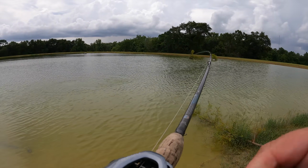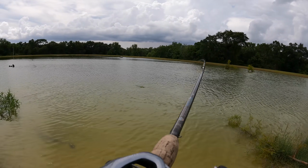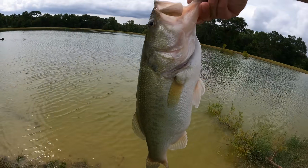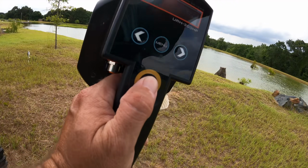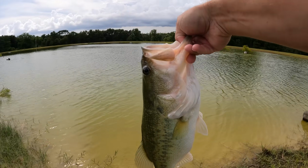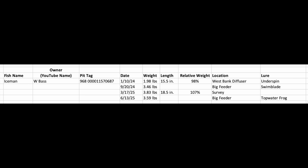Oh, another good one. Man, this storm has got them fired up. Big bass on the frog. Love it. Another really nice fish. Man, what a day. Alright, this fish has been caught. 570687, and it weighs 3.59 pounds. Back-to-back cast. 5-pounder and a 3-pounder. Alright, and this fish is Iceman. She's lost a little bit of weight since the spawn, and also the 2nd time I've caught her right there at the big feeder.